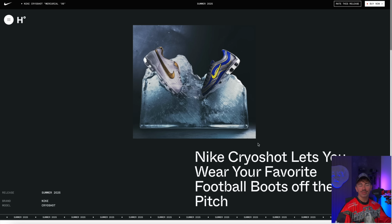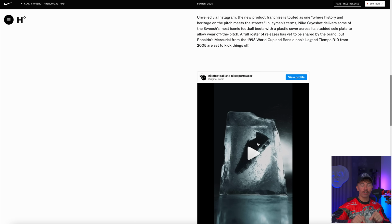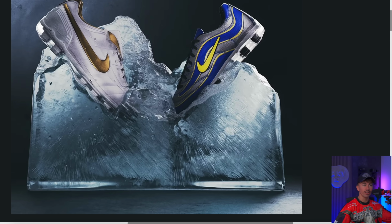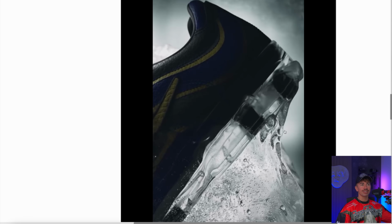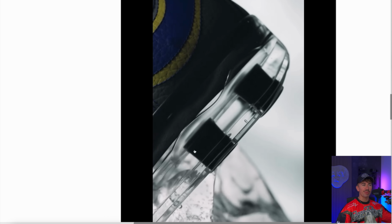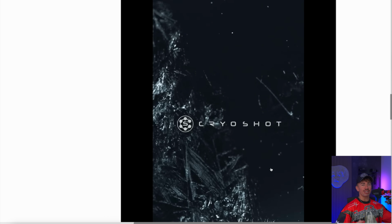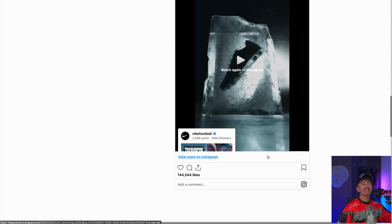They're doing the exact same thing that we saw Adidas do, where essentially they're dropping the football boots, but instead of walking on the spikes, the actual cleat, they just put some kind of transparent material around it. So you still get the look of a football boot, just without the impracticality of walking on studs. Here's the little teaser video that they dropped. You can see, yep, all of those spikes are encased in some kind of rubber, some kind of, I don't know, resin material.